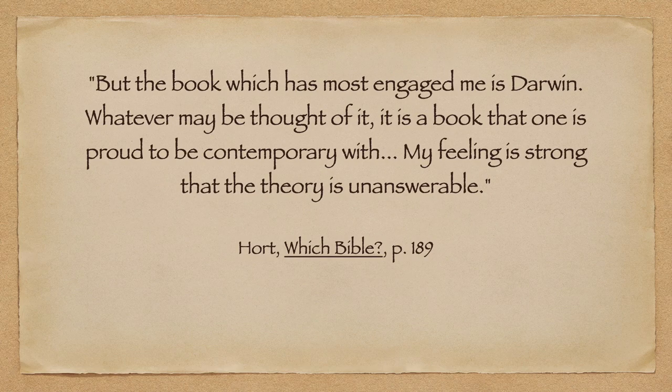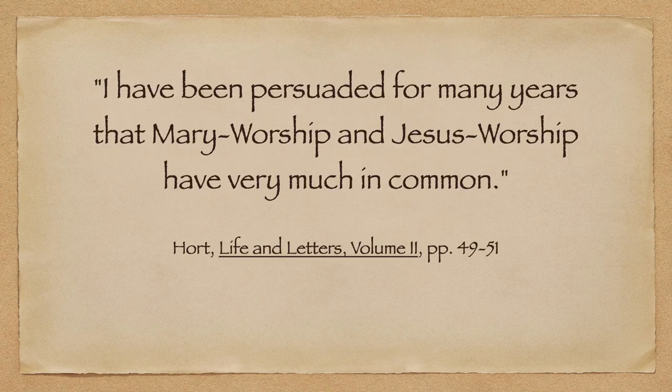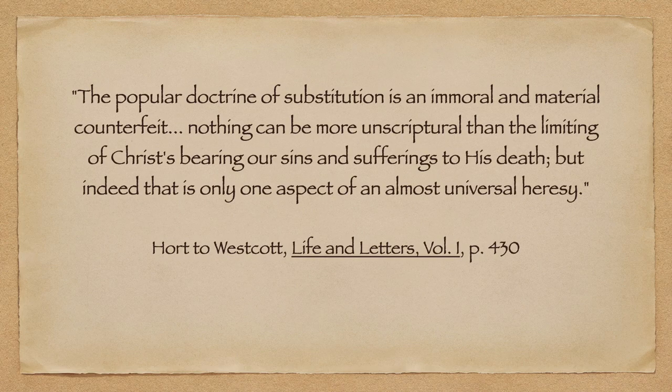Hort said, "But the book which has most engaged me is Darwin. Whatever may be thought of it, it is a book that one is proud to be contemporary with. My feeling is strong that the theory is unanswerable." Hort also said, "I have been persuaded for many years that Mary worship and Jesus worship have much in common." Finally, Hort said, "The popular doctrine of substitution is an immoral and material counterfeit. Nothing can be more unscriptural than the limiting of Christ bearing our sins and sufferings to his death. But indeed, that is only one aspect of an almost universal heresy."